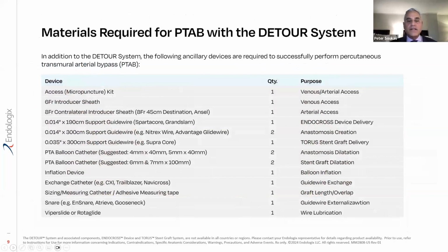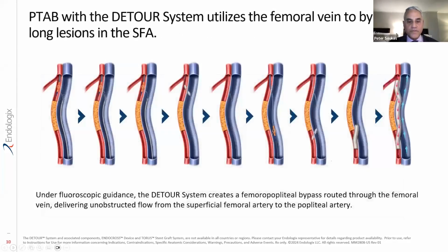This is a slide that we included because I think that you should take a screenshot of this, and your Endologics reps will have this. This is basically all the equipment that you are going to need and should have available in the room. I won't go through the list in the interest of time, but please make sure that you have all of these devices readily available.